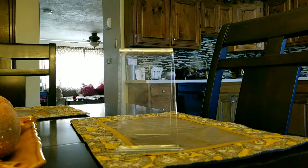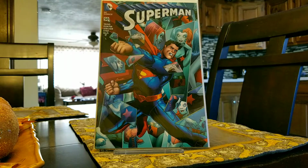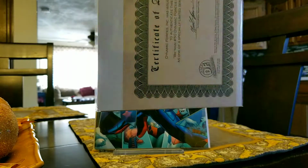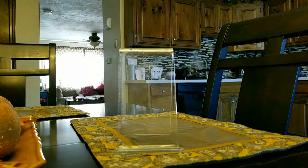Anyway, I have some books done by Amanda Conner. I want her to sign them. They are connecting covers. Superman 50, and I have Batman 50, and they are both, I believe, certified. So I would like to get her to sign them the next time I see her and get those graded.